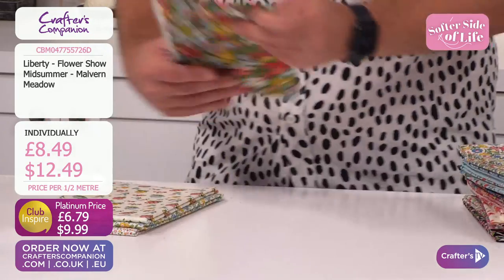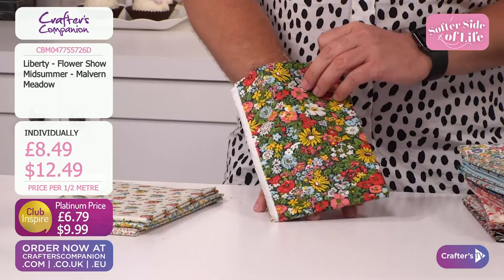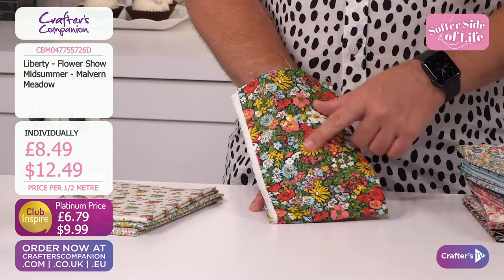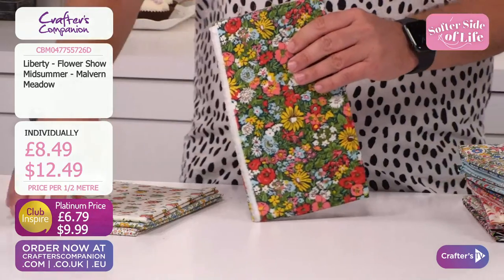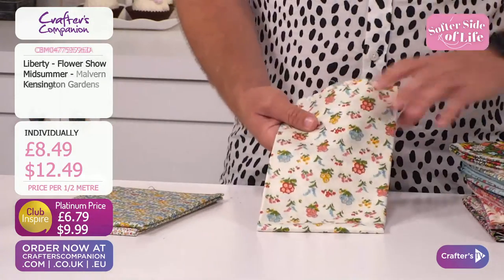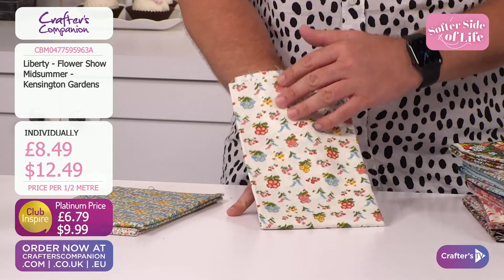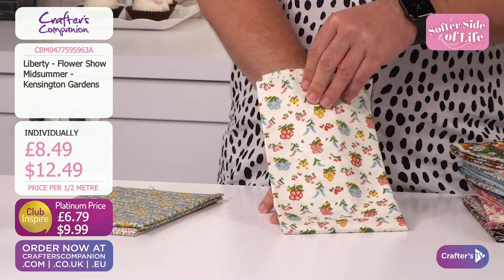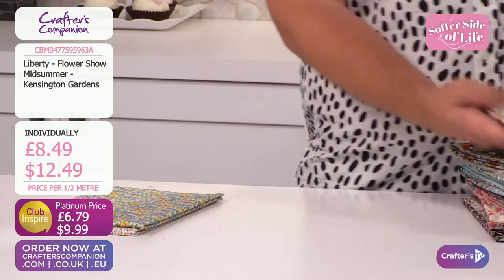We then have, this is your Malvern Meadow right here. A quarter of this one's gone. Again, so beautiful. The quality on the print is absolutely off the scale. This one here, this is your Kensington Gardens that you're looking at. Very classy, this one. Very country kitchen, this one, isn't it? A quarter of the stock of this one has sold out and gone.